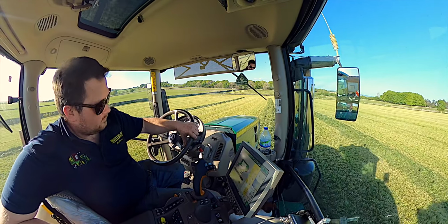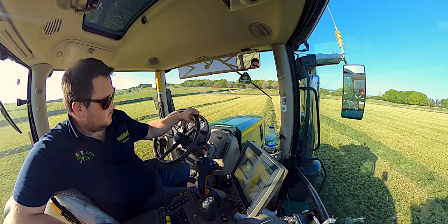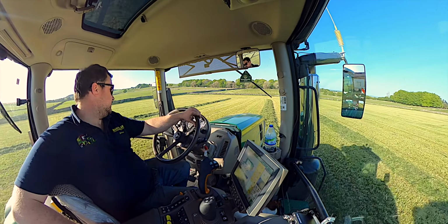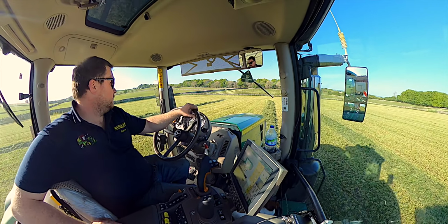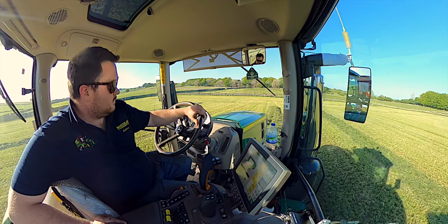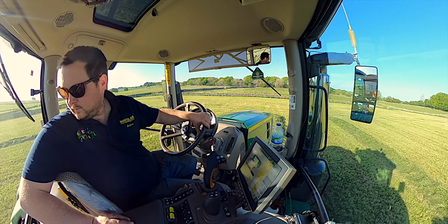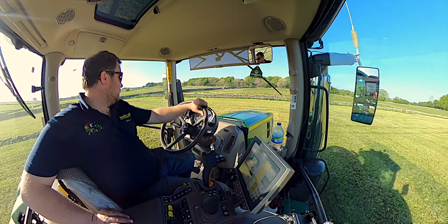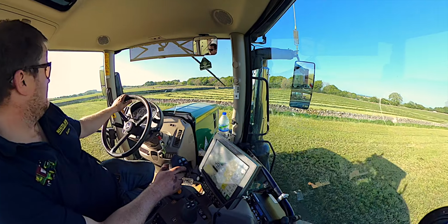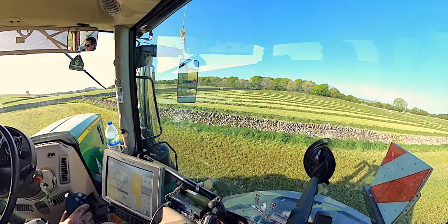Okay, we're on board with Andrew here in the 6250R. So this is a slightly different proposition to the other tractor. Obviously bigger, more comfortable, more spacious cab, but Andrew's using his wagon through the tractor's ISOBUS directly into the John Deere screen, so you can just see the little wagon icon on the screen there.